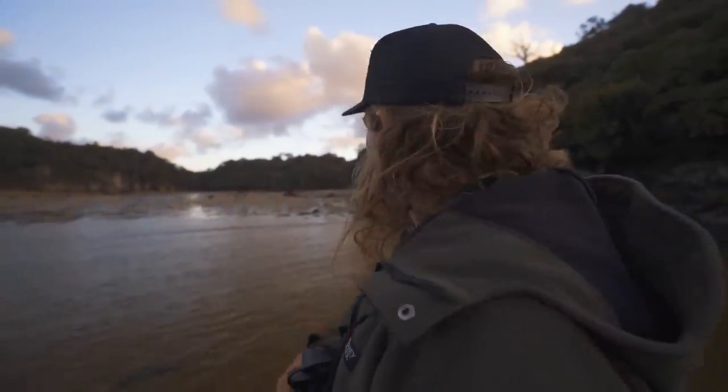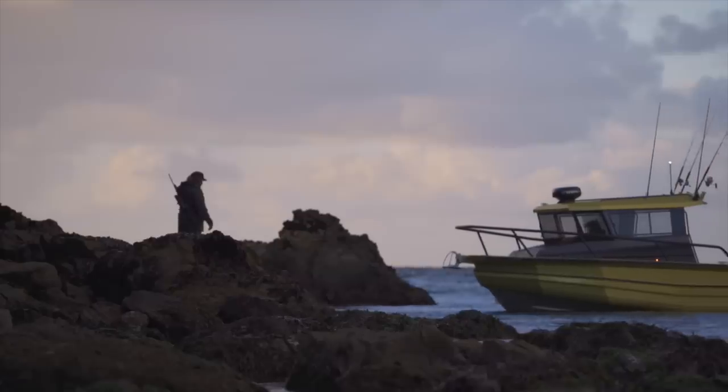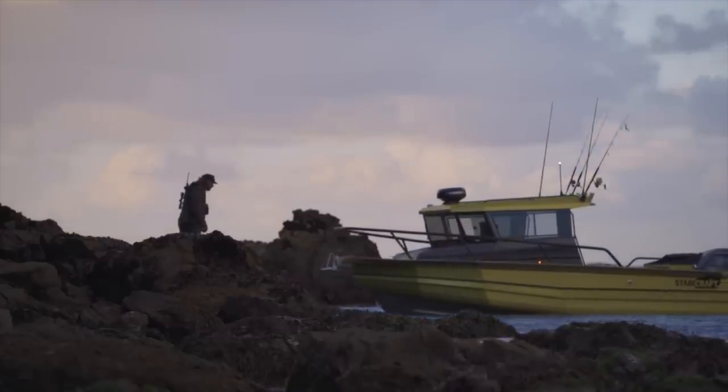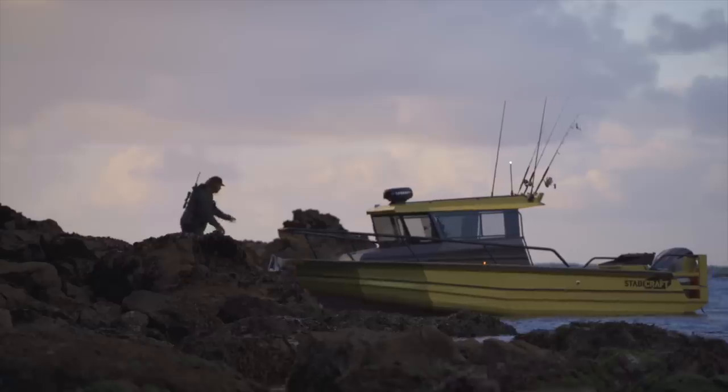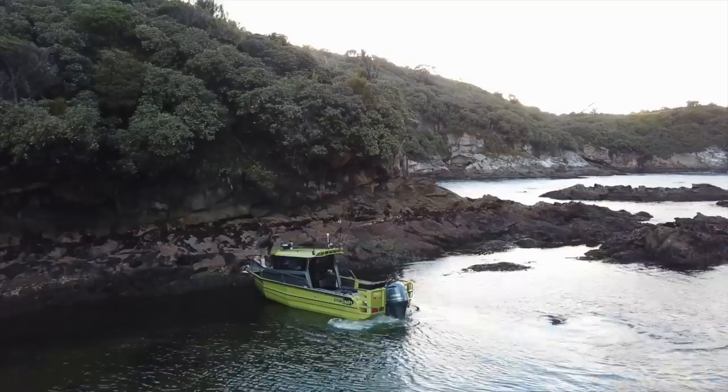We've got this massive platform up the front, so it's pretty easy to stand here in the glass. But also, being alloy, we can just nose it up into the beach. So we just popped onto the sand there. We're probably going to get dropped off on the rocks here and just peek around the corner. There's a nice little clearing. It's a really handy boat for this sort of stuff.